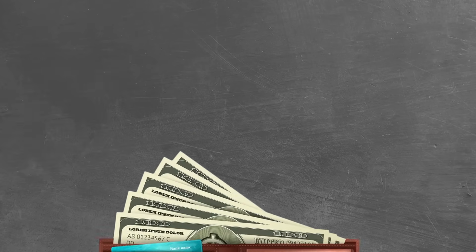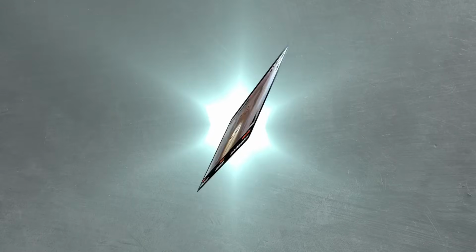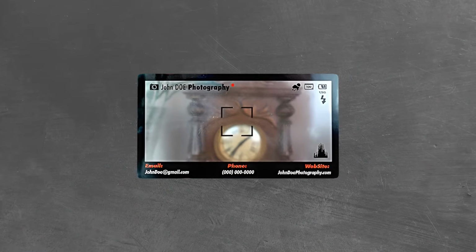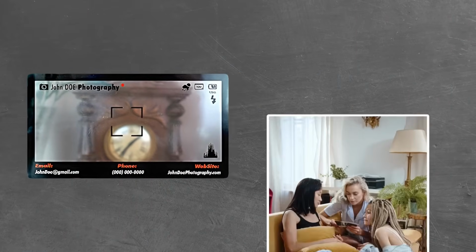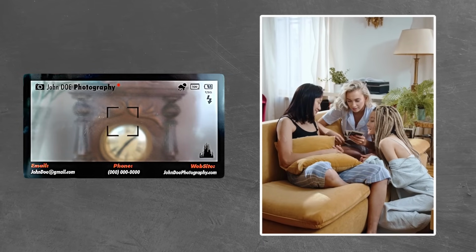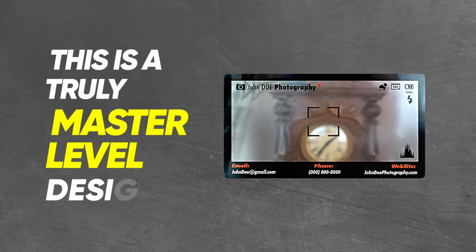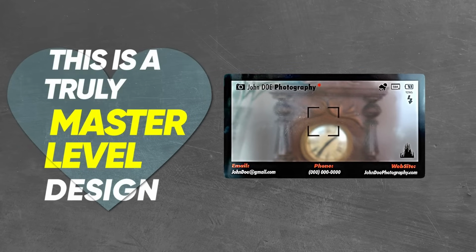If you had this in your wallet or your purse, you'd feel like you have the details of one of the most professional and unique photographers in your hand. You can imagine whoever you give this to would play around with it and maybe show their friends, which is the ideal outcome. So yeah, this is a truly master level design and we love it.